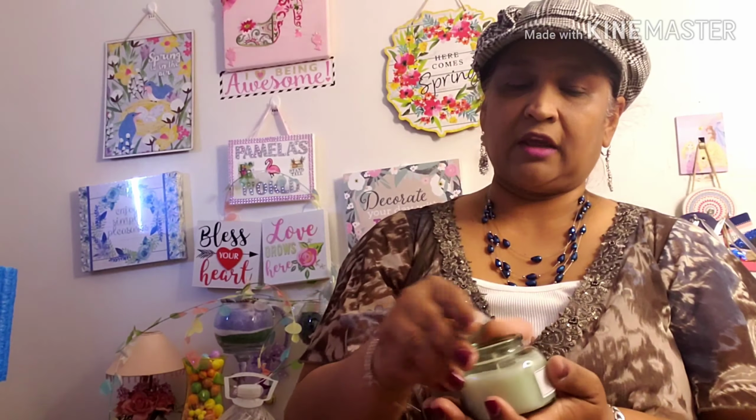And the other one I got is this one. Coconut Amber. I don't know why there's a double sticker on this. No, this one makes my head hurt. So not interested in that.